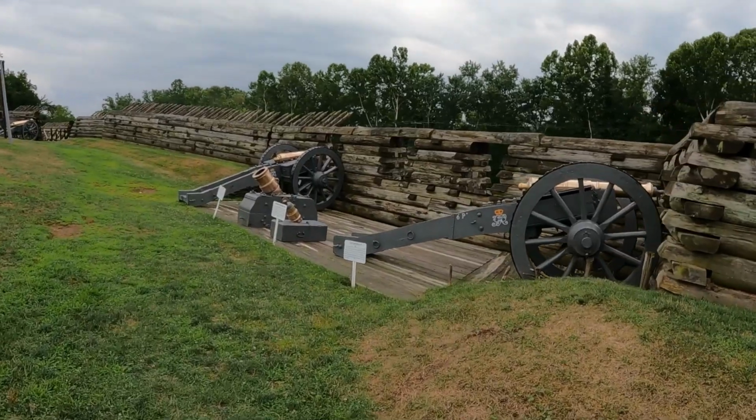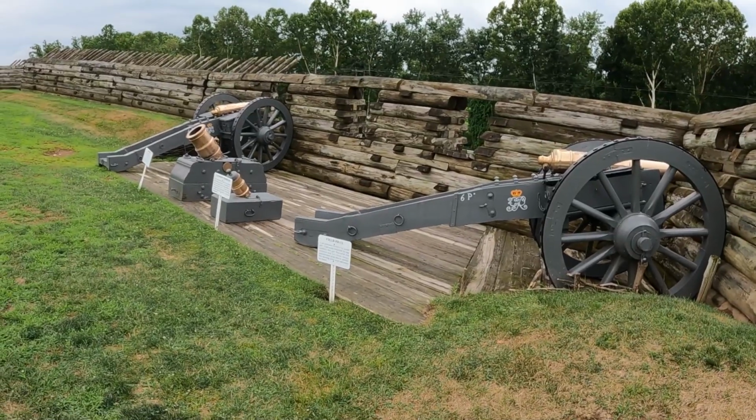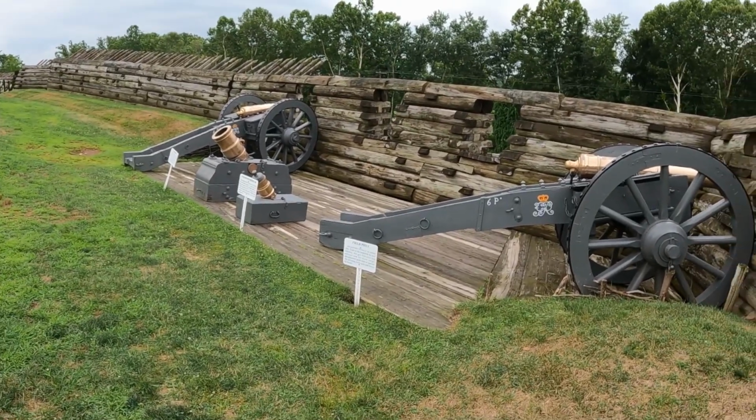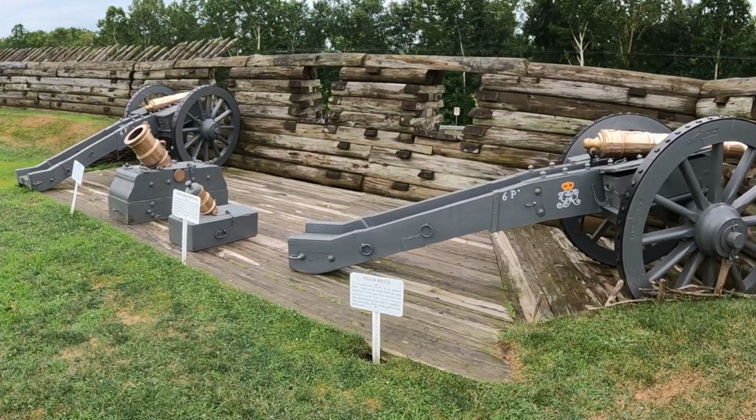I would actually like to. I think on this tour, if they would talk more about what. Well, maybe they will, but I don't think they are. Yeah, that's what I mean, more about the fort instead of all the.